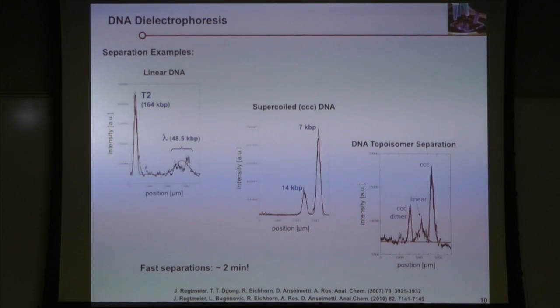A linear DNA molecule of the same length has a different dielectrophoretic attraction force than a coiled or circular closed and coiled DNA molecule. And so we can use this also in order to separate. So you see here again, this is the CCC DNA, the supercoiled part, and when we open it and linearize it, we see another peak here, which relates to the linear form of DNA.